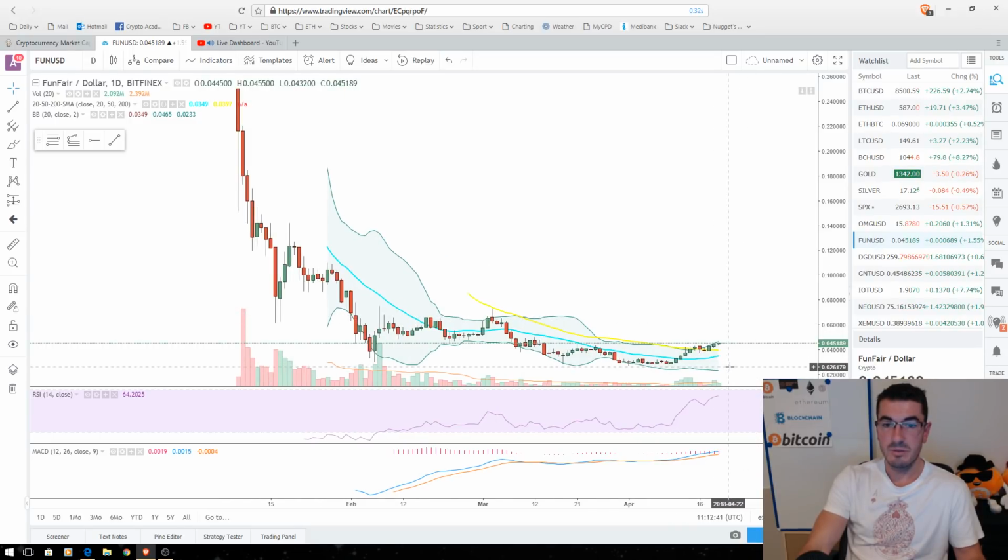Funfair, I love this one as well. I think it got down to under 3 cents the other day, back up to 4.5 cents here. All these coins listed on Bitfinex are going to see big volume when the market recovers.